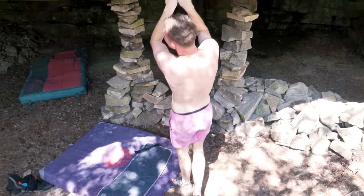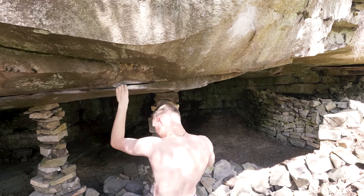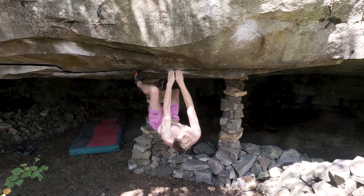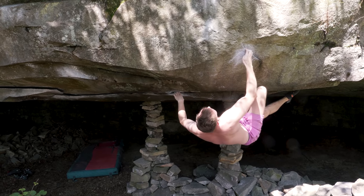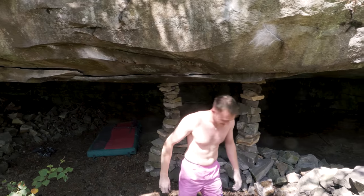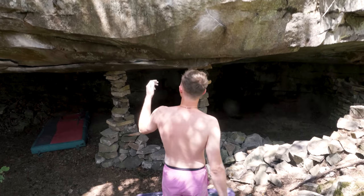Okay. Whew. I think this move's going to be hard. Yeah, I didn't anticipate it to be that hard. Yes! Nice, Tom. Woo! Don't go for that tick mark. Woo. Straight up to the top. I think so. Just got to really go for it.